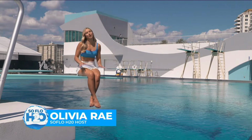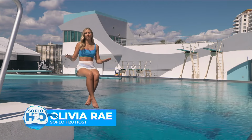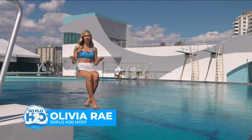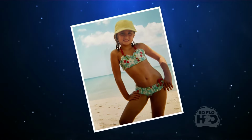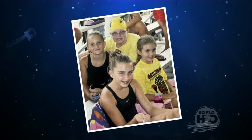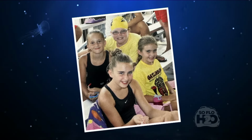The Fort Lauderdale Aquatic Center on the beautiful Fort Lauderdale Beach. I'm Olivia Ray, and like most of us here in South Florida, I grew up swimming. When we were kids, we wanted to swim for fun. We wanted to jump into the pool and swim with our friends, so it wasn't really exercise. It was more like a party.